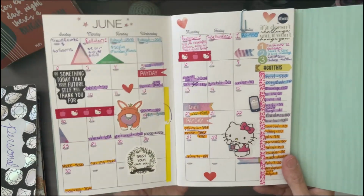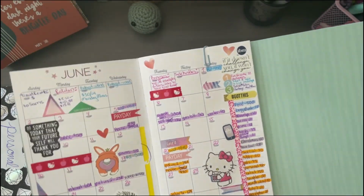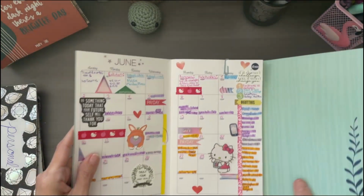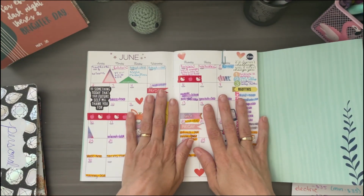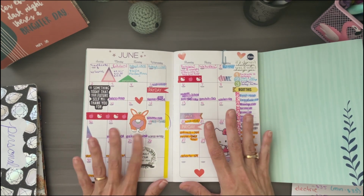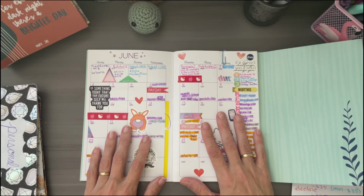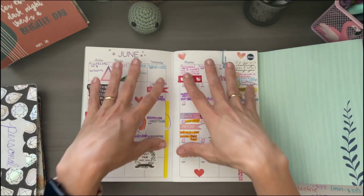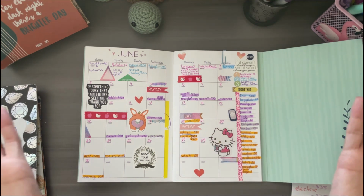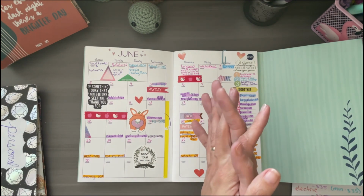Lots of busyness, lots of things to stay on top of. So I hope you are working on your plan. Let me know if you have any questions, and maybe somehow we can help each other set up your goals for the month of June. It is literally right around the corner. I cannot believe how fast June has come. It's summer. Welcome to summer, guys.